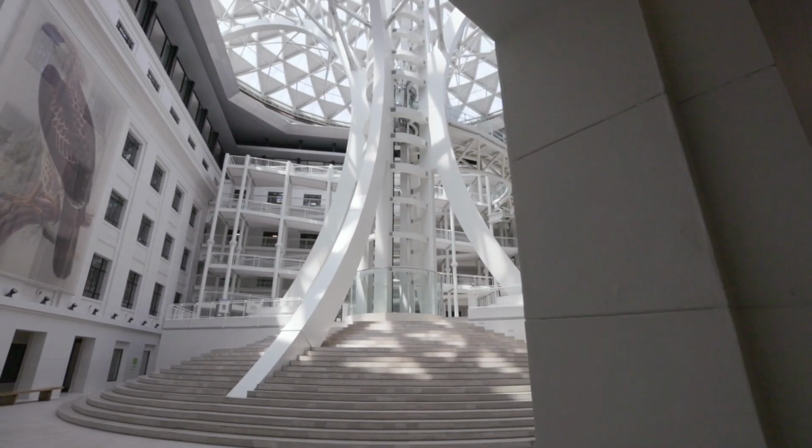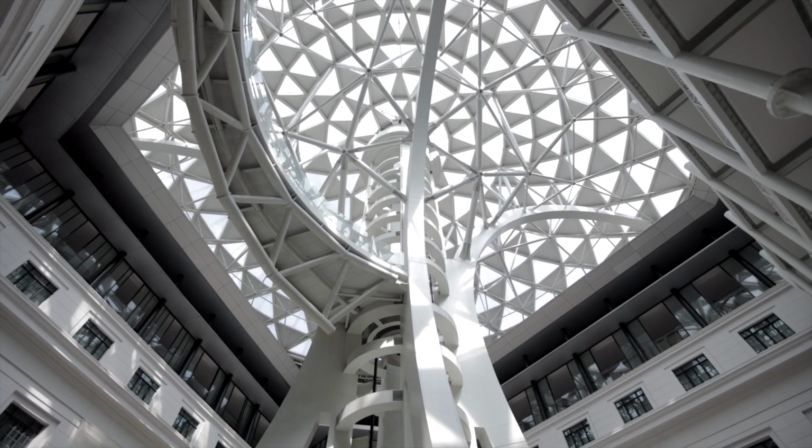And so the very first idea here was to actually have a grove of trees or columns carrying that dome. And Tina edited the idea into one. She said, why have a grove when you can have one? Just have one tree.